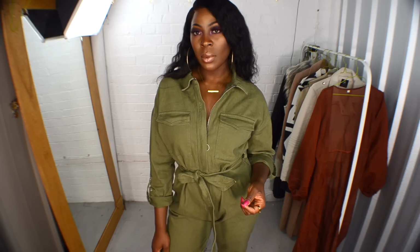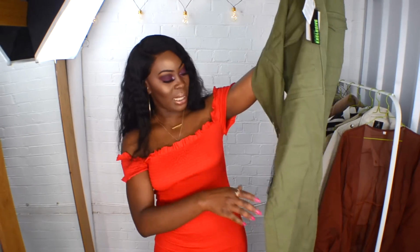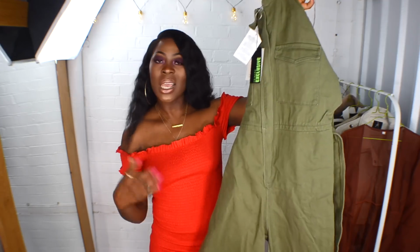Again, it comes with a belt, exactly the same details, comes with the folded sleeves and the length is perfect. Again, long crotch problems. Primark, please fix the long crotch. If the long crotch was a little bit shorter, it would fit perfectly.